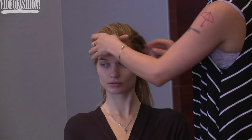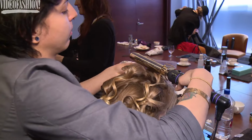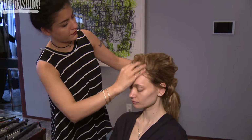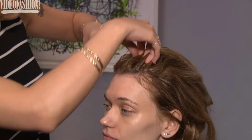Rita wanted something that was really quite natural, something that looked like the bride had sort of done it herself. We put a large curling iron through just to give it a bit more texture and movement, and then we just separated the back from the front, and we had two sections at the back, and we just twisted the sections into a double knot and secured them with pins. And then we brought the front over and then secured that into the rest of the ponytail as well. So it was really lovely.